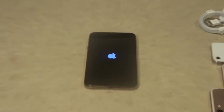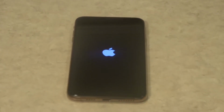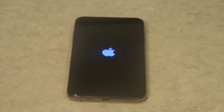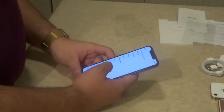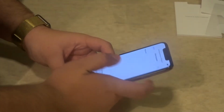So this phone, because it is an S upgrade, has minor updates here and there. They've improved the camera, with a bigger sensor in it. It's the same megapixel, 12 megapixels in the rear. It's just they made the sensor a little bit bigger to let in more light. It is still an OLED screen, just like the 10. Alright, select your country. Why isn't the US in the very top? Alright, now let me just go get the Wi-Fi password.